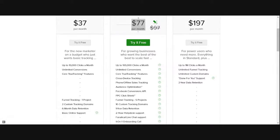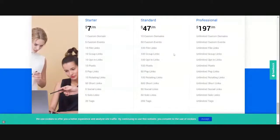Now if we go back and we go to the pricing of what they have on Tier 5, you can see a clear difference, night and day.